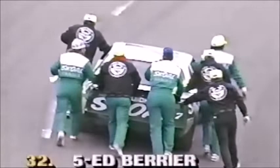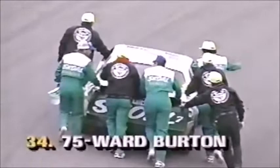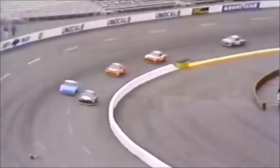As they move back to the championship car for its final inspection, let's go back to pit road. Here's Bill Parsons. Here's the big wreck coming off the fourth turn.